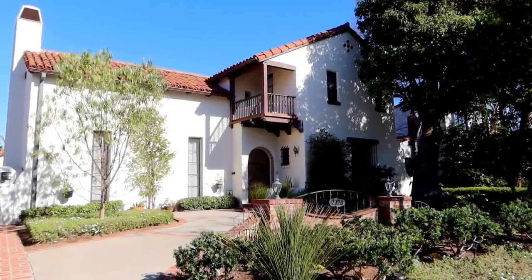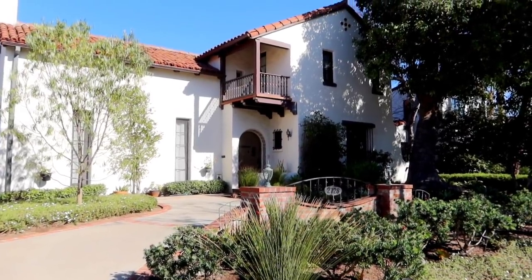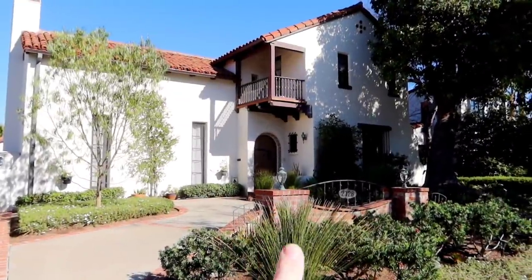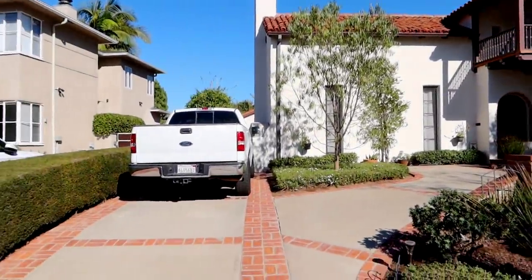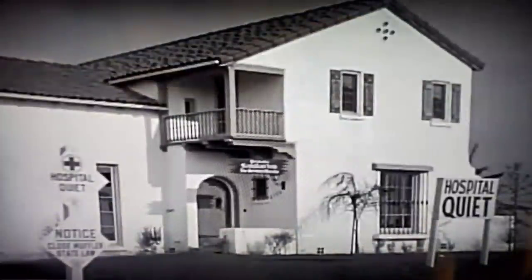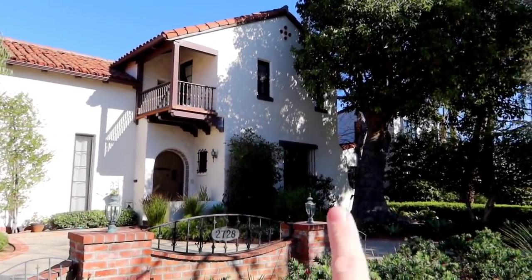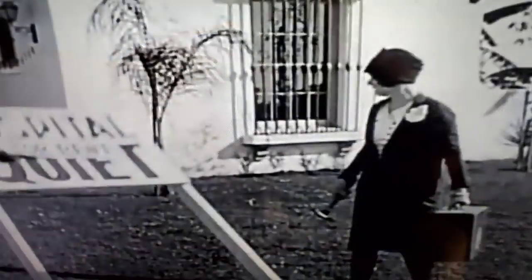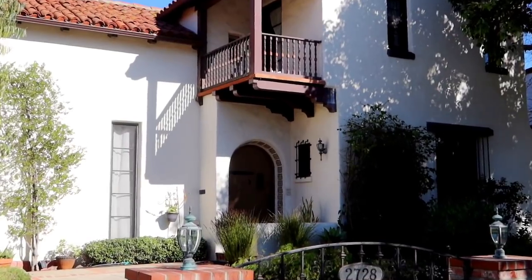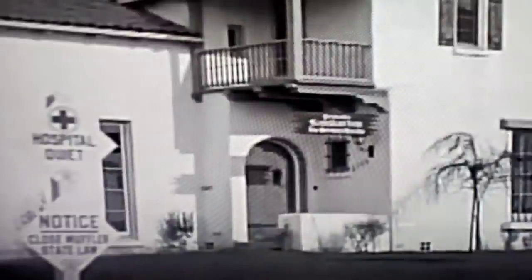Wow, so this is great. This hasn't changed hardly at all. That is really, really cool to see. Now, other than this would have been all grass at the time, and the driveway would have been right here where it still is. There was no driveway up here. But other than that, the hospital looks exactly the same. They had a hospital sign right here that ends up getting knocked over in the movie. But there was also a hospital sign right underneath the balcony, kind of right here. Other than that, this matches up exactly.